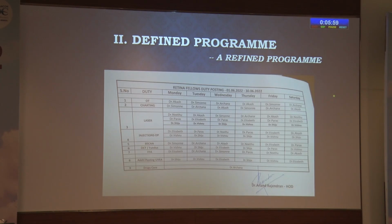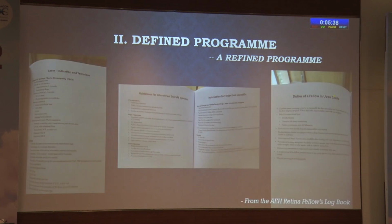So this is something I like to do. It's always being done. We put out the fellows' posting and we divide all the things and then put all the fellows there, so they know. Not just do they know, the consultant also knows where the fellows are, as well as the paramedical staff, who know where they are posted, and so there's a very clean organization of work from that point of view.